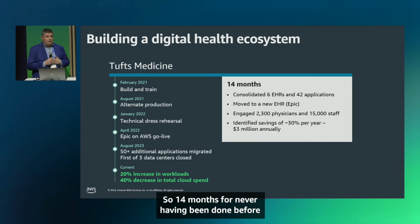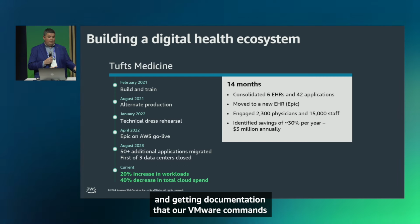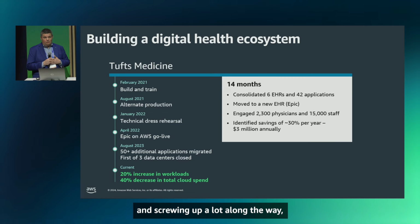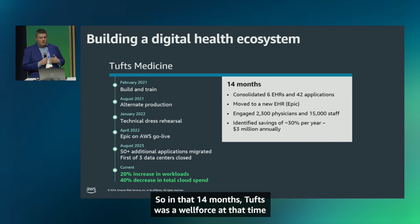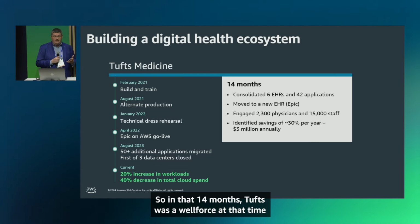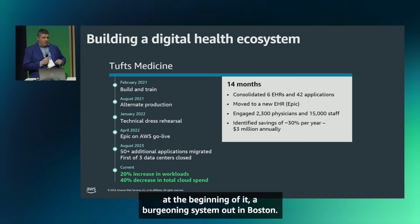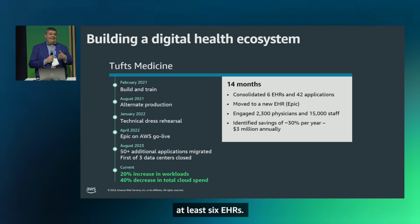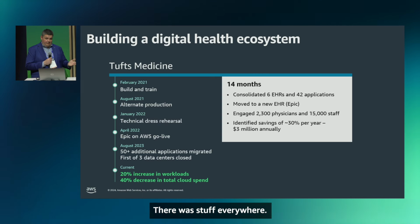So 14 months for something never having been done before, working from documentation that are VMware commands, and screwing up a lot along the way. It's a pretty impressive number. So in that 14 months, Tufts was Wellforce at that time at the beginning of it, a burgeoning system out in Boston, 3 main hospitals, hundreds of clinics, at least 6 EHRs. Those were the 6 that we could find. There was stuff everywhere.